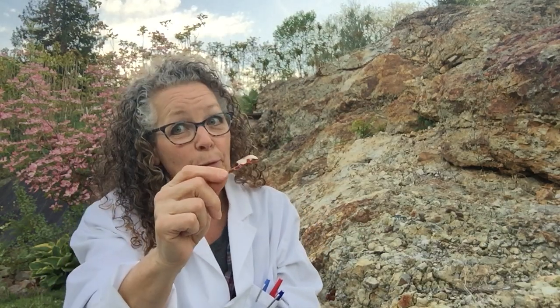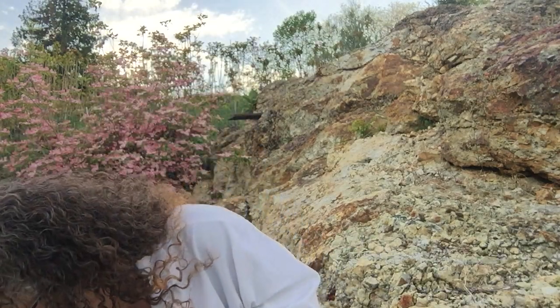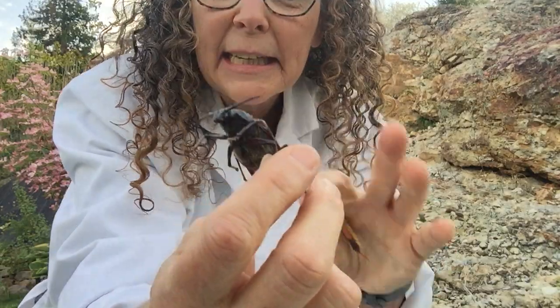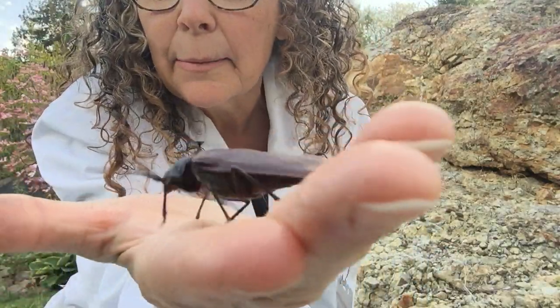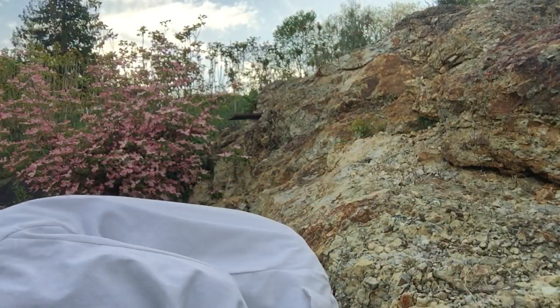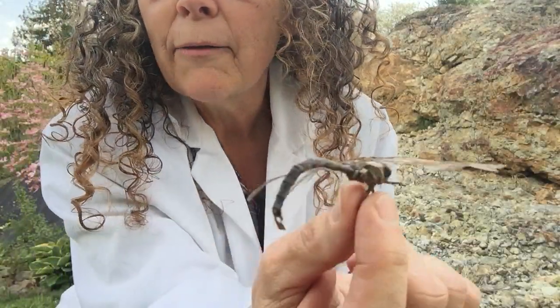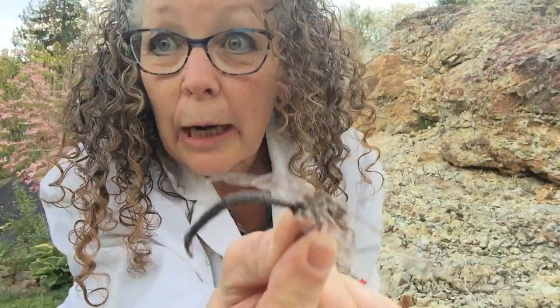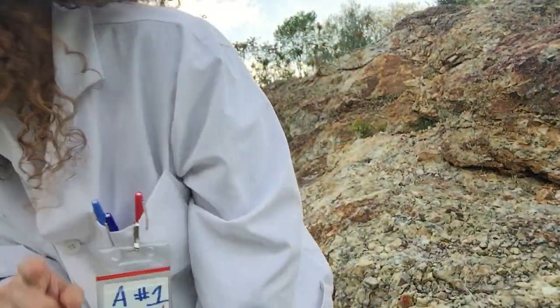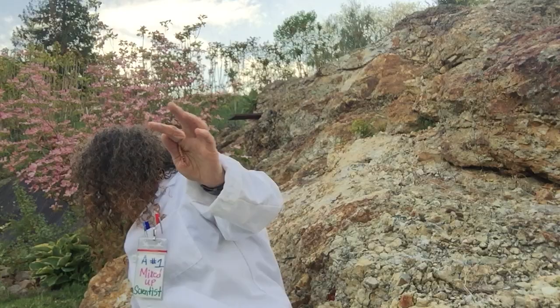But what's really cool, I have a real one of these. Oh, and an ant. You all know what an ant looks like. Okay, but look at this beetle. Isn't this cool? Look how cool that is. Look how big that is. You gotta see this. Look how big he is in my hand. Yeah, that is a real beetle. Well, he's dead, but that was a real beetle. And then we have the dragonfly. It used to be alive. It's not alive anymore.